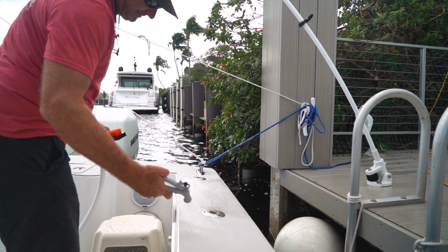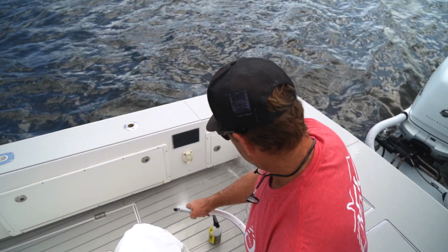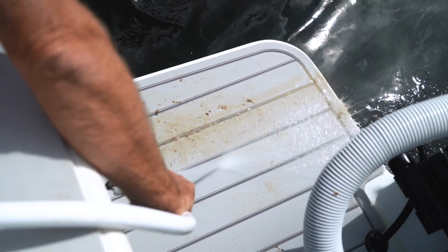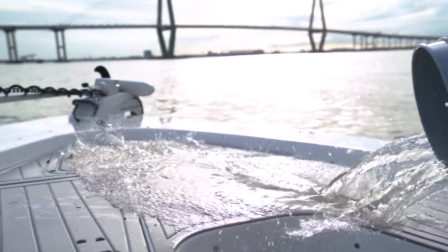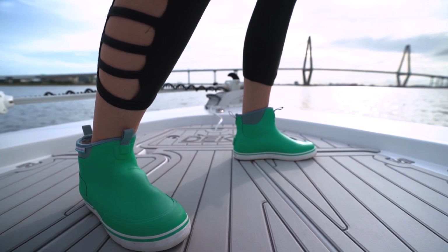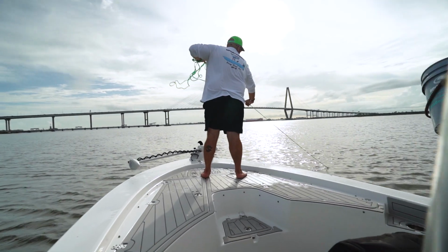Our foam is a closed cell foam, which means water, blood, oil, whatever, does not permeate the foam. DEKit is amazing the fact that it washes right off. Take a bucket, splash it down, and everything's gone. I've had people tell me, one afternoon on a fiberglass boat, they feel awful. 3 days on DEKit, feel great.